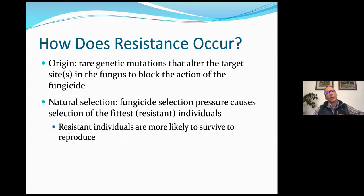And so how does this occur? You know, I've been at this game for a long time, and I remember when we first started talking about resistance in school, a lot of people always thought, well, you're applying these poisons or pesticides, and that's actually causing mutations within the plant. Well, that's not really true. The origin is there's always rare genetic mutations out in the populations of the particular organisms you're looking at. So if you look at Cercospora, you have thousands and millions of different fungal isolates spread across the country. There's rare ones out there that actually have the genetic mutations already.